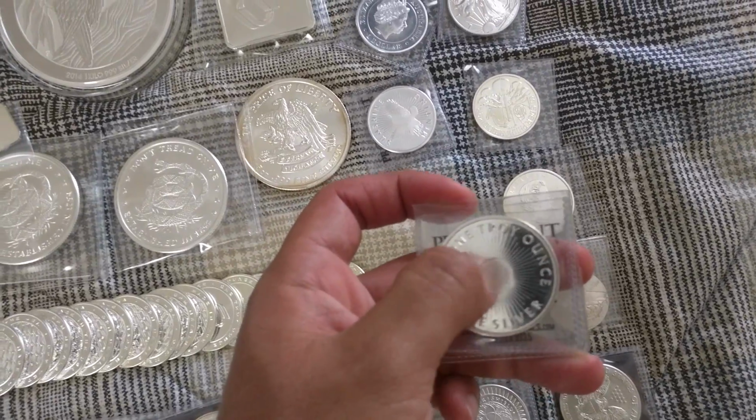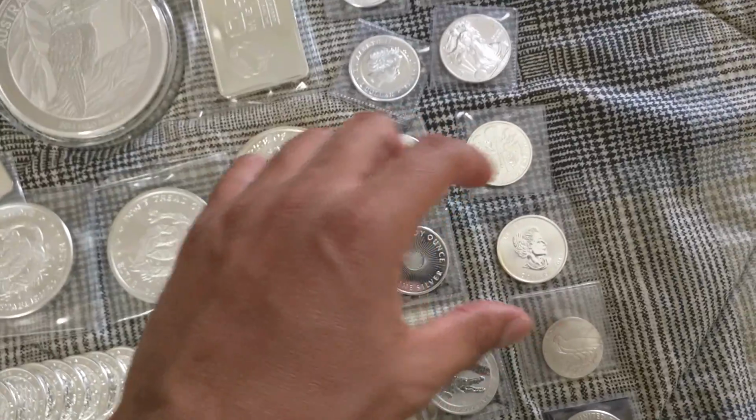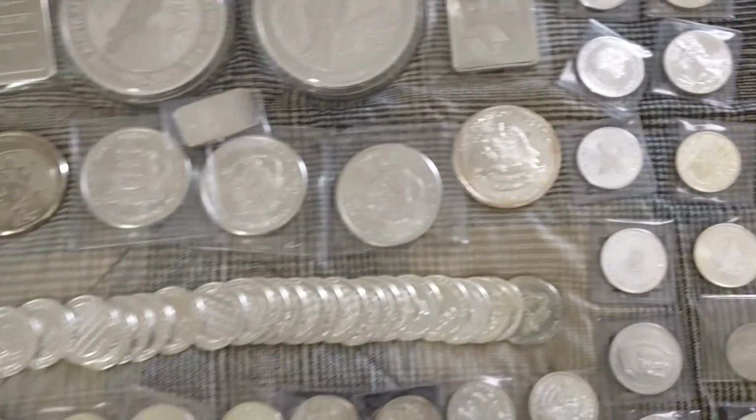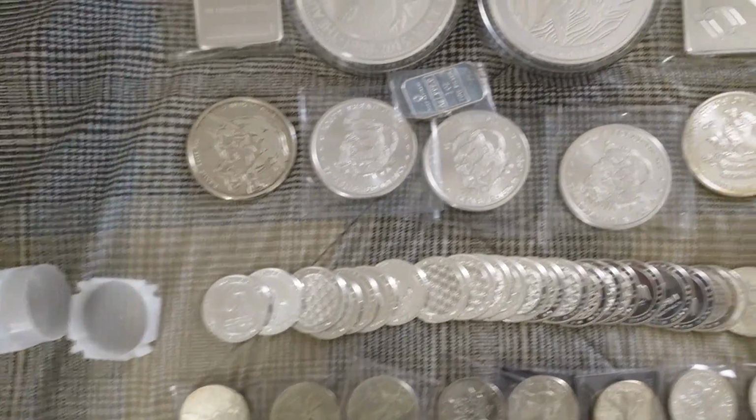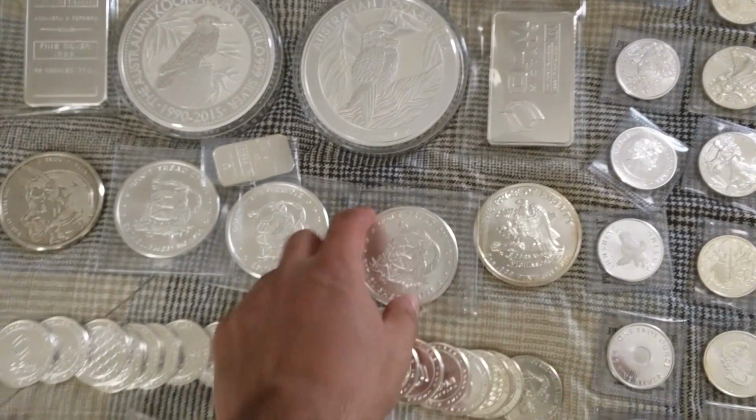Here they have a secret code that you gotta see. It should say valid, but I don't have the card to check what it says, so I don't have that. These are my 5 ouncers. Got 5 of them.